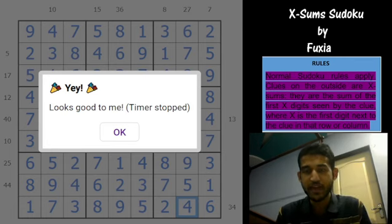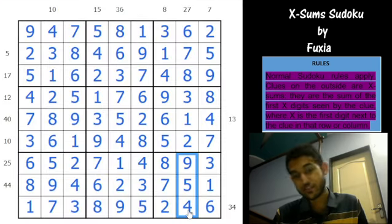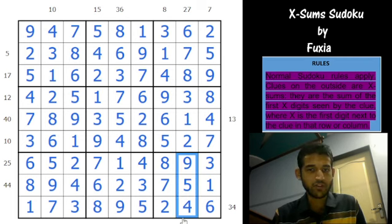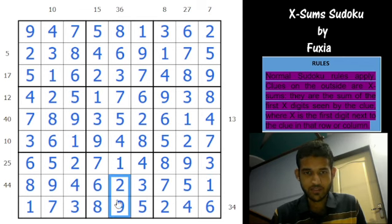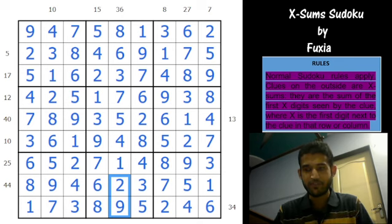Certainly tough in the sense that the last 30% of the solve, I felt that you have to use some really narrow deductions. For instance, deducing that 3 cannot be part of this 18 total, making use of the fact that these 3 clues add up to 20 and these 3 cells add up to 18 really helped. And to deduce that 3 cannot be here, forcing the 3 here was a difficult step. And I would say that deducing that 4, 5 cannot go here because of the 7 here was again very, very tough. Hope you guys enjoyed watching me solve this exam Sudoku by Fuxia.